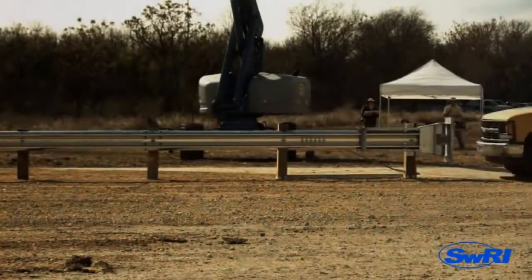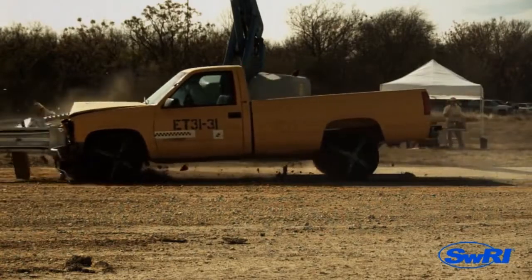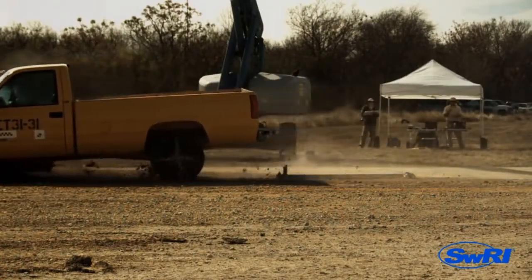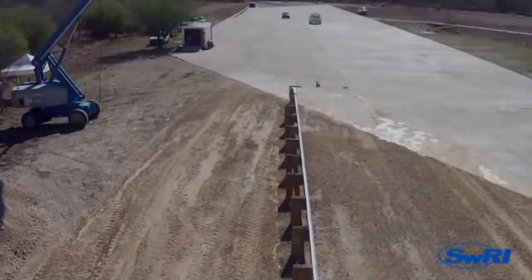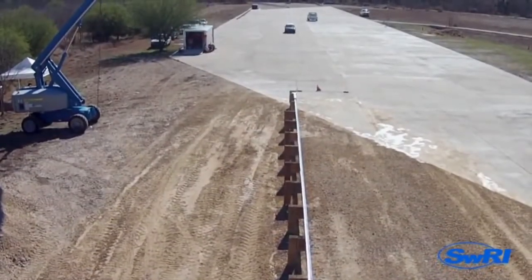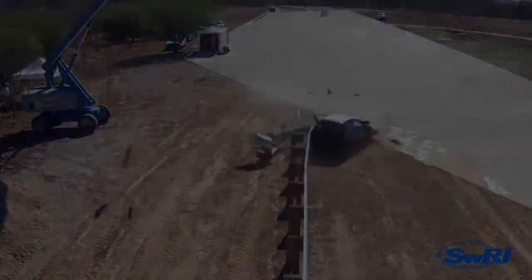The ET+ passes the first 7 tests. The guardrail rolls back away from the vehicle. There was one more test the guardrail needed to clear. For Trinity, passing that last test meant getting ever closer to that coveted stamp of approval from the U.S. government.